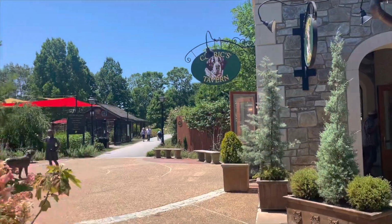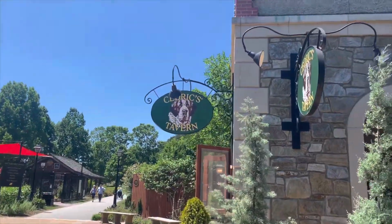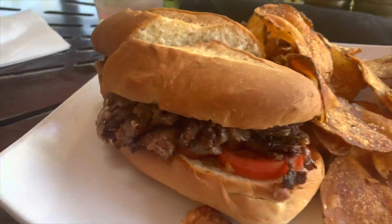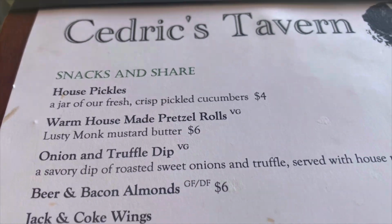If this isn't your idea of a meal, then when you're at Antler Hill Village, I would also suggest Cedric's Tavern, which is a short walkable distance from the winery. They tend to have more consistent hours of operation and offer a larger variety of lunch and dinner options.